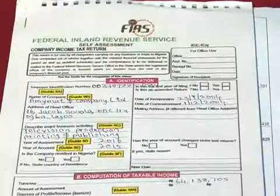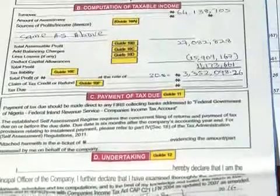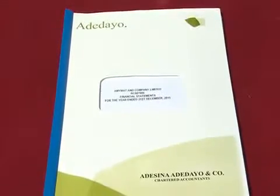Now, talking about other things you need to do as a filer in order to comply, there are some requirements. You fill the self-assessment form, which I've said earlier. And another thing I need to mention is that the self-assessment form must be signed by either a director or a company secretary. That is critical. Two, you must have the audited financial statement. Your audited financial statement must have some elements in it. You must have your statement of financial position in that audited financial statement.